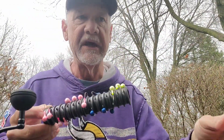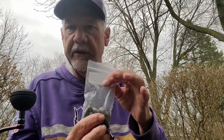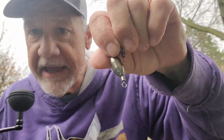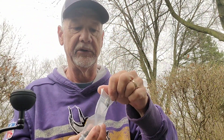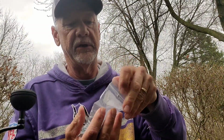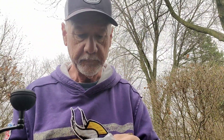Other than that, guys, the other thing I like to do is take my inlines. I put them in a small little baggie here. As you guys probably know, I prefer to use brass. Brass is so much harder than what lead is, and the bottom line is it bounces better. I don't seem to lose these nearly as much as the guys using lead. The only downside, you can only get them up to about 5/8 of an ounce, so you get them online.